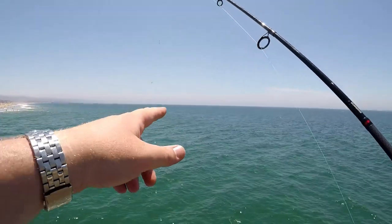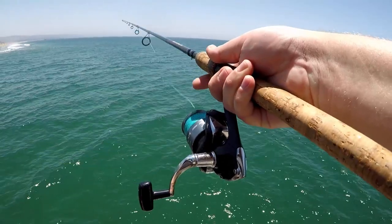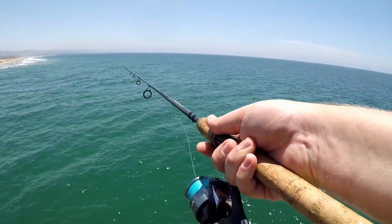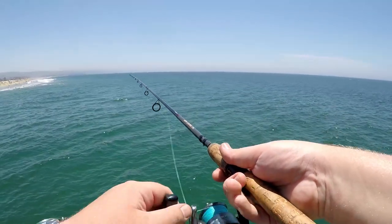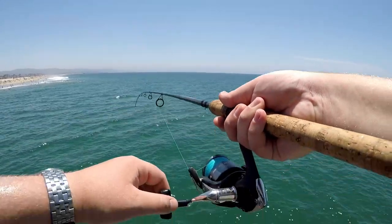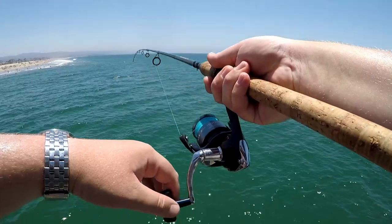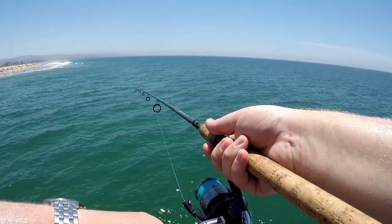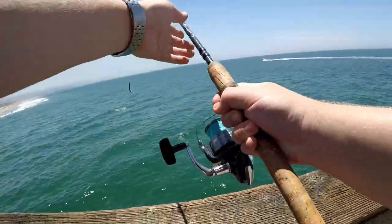All right, whenever you have your sabiki rig on the line, you want to hold your pole out, and I usually just flip open the bail and drop it straight down. Straight down into the water, lock your bail. I usually let it hit the bottom, then I tighten it up, and then you want to just jig it a little bit. I always just jig it up and down a little bit, wait for something to tap it, and then as soon as something starts hitting it, boom, I reel it in. Ooh, just like that. Bring it up, bring it up, bring it up.